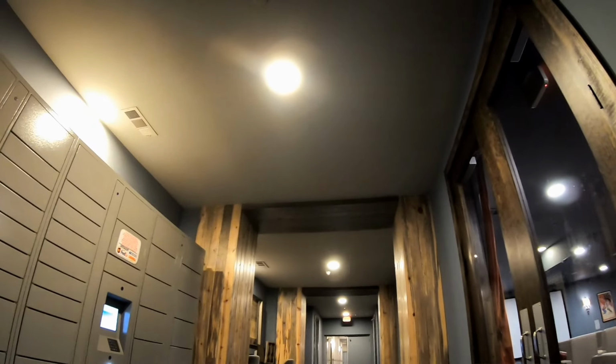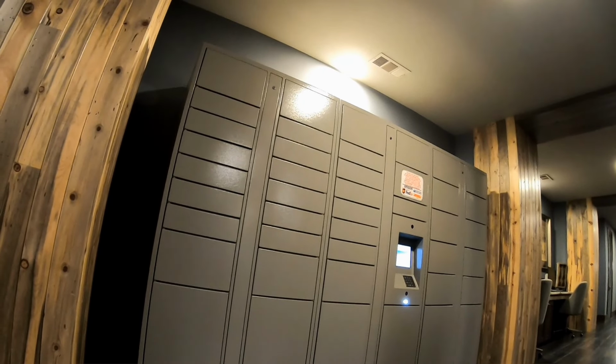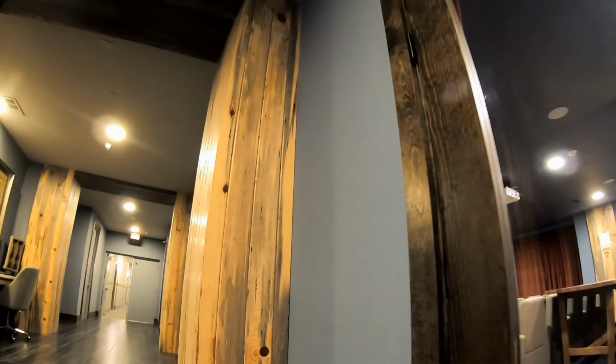And over here we have delivery boxes. For a $20 sign-up fee, you can have a delivery box and have your packages delivered here. If you don't want to do that, Amazon and all the other carriers will drop it in front of your apartment door. Let's go into the movie theater now.